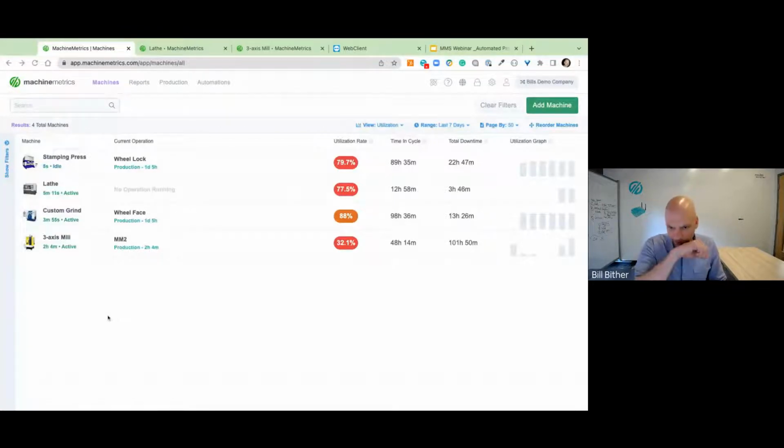So what you have here is the main interface to Machine Metrics, which is this list of machines. And it's kind of the launching off point. It gives you that real-time view into each of your machines, the current status, and then also what that machine is producing for the current operation, and then some metrics around it. And it's completely configurable, so you can show utilization metrics, parts. You can look at different periods of time, and then save those views.